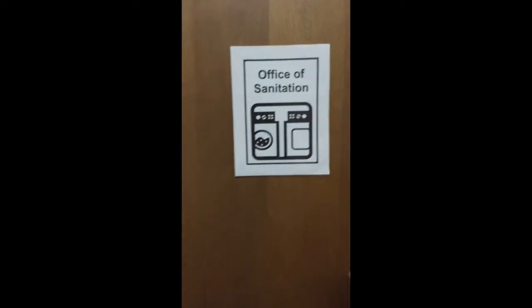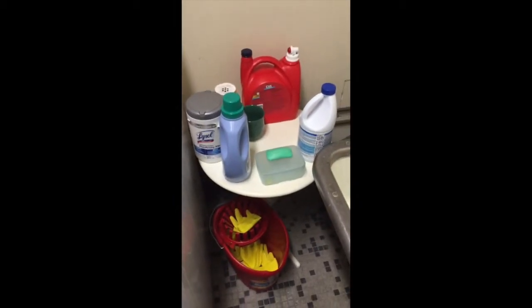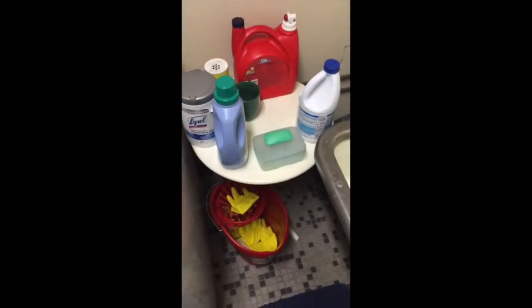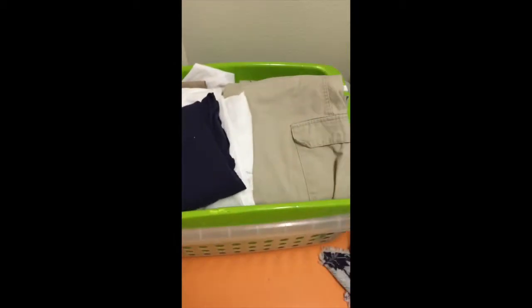One of them is right across the hall, and that is in the Office of Sanitation. Here, our kids practice skills such as washing and drying with a completely visual schedule. They also have all of their equipment for their around the building cleaning jobs, where they do everything from mopping, sweeping, cleaning tables, doing the extra laundry that has been left over and generously donated. This is where they also practice folding and sorting based upon the type of item that they are doing.